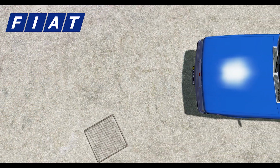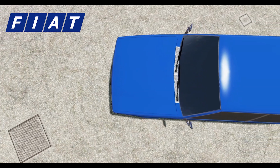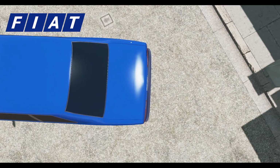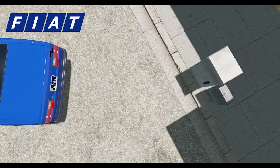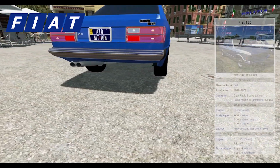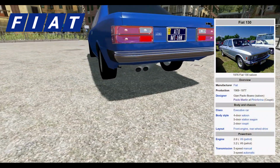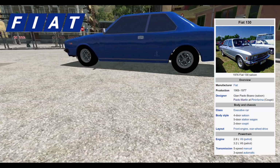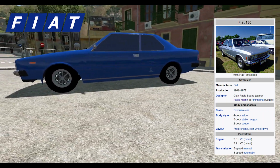at the time. But unfortunately, there were some huge mistakes made by Fiat at the time. First mistake was the engine. This car came with a 3.2 liter V6 and another version with a 2.8 liter V6. Both of these V6s are, unfortunately, extremely low on power.